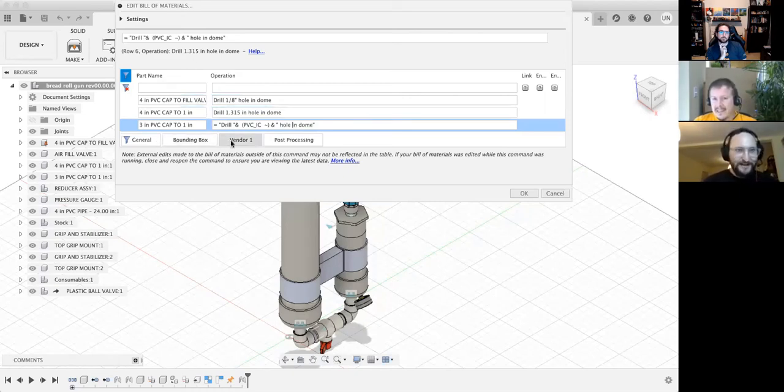And PVC, I see. Sorry to cut you off. That's a design parameter, right? Yes. Thanks for calling it out. So I actually set this as a design parameter that's driving the diameter of the part. So I know that's always going to be accurate. That's super cool.